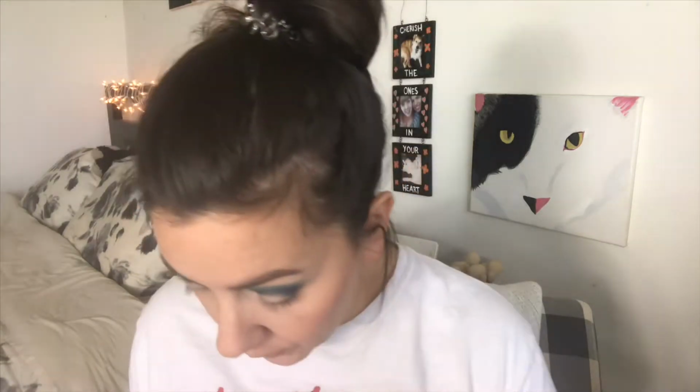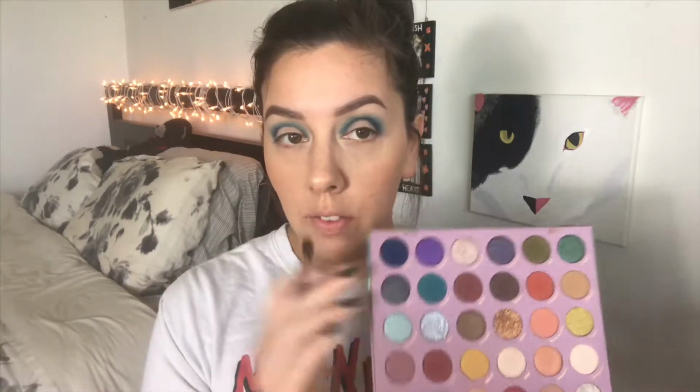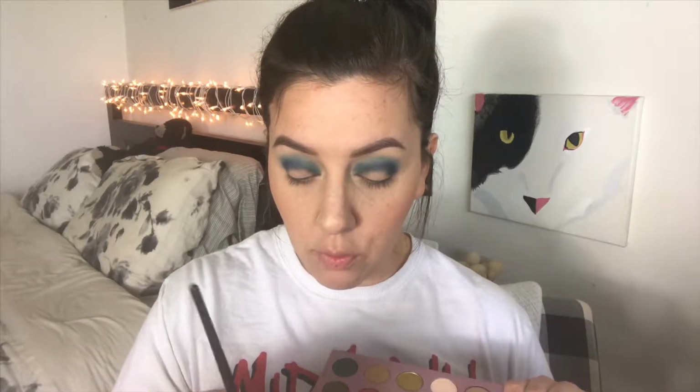Perfect. That is a very good match. I feel very good about that. Now, what am I going to do? I'm going to take a mixture of Sapphire from this palette, which I'm dipping in and dusting off. And I'm going to mix a little bit of Fast Lane from the Jeffree Star palette. So it's just like maybe a blackened blue. And I'm going to hit that on the outermost of all the corners.